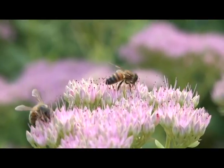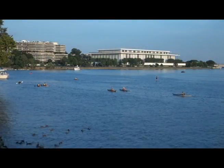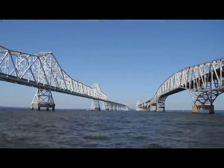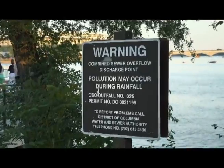The District Department of the Environment, or DDOE, calls them RiverSmart Rooftops, and for good reason. In addition to providing beautiful landscapes, green roofs also protect our creeks and rivers, and ultimately the Chesapeake Bay, from pollutants and harmful nutrients in stormwater runoff.